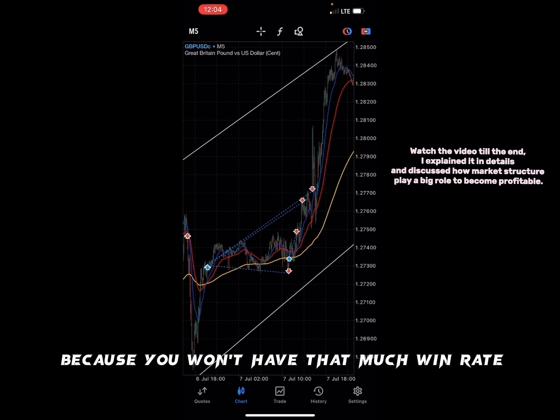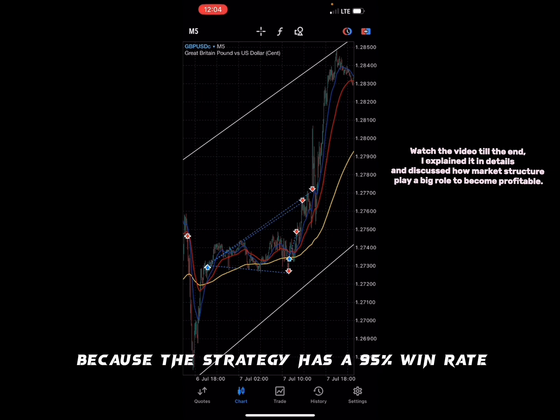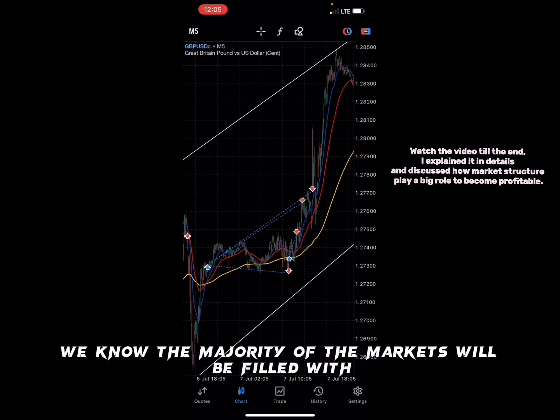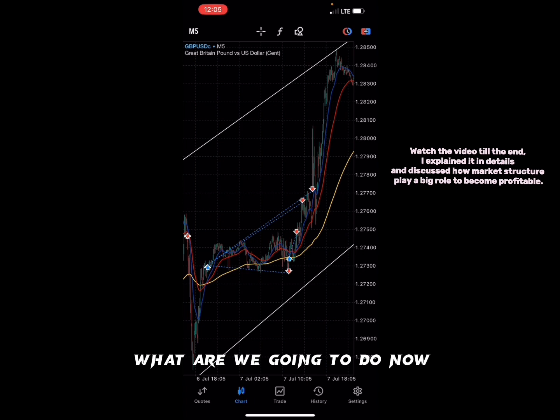Don't enter, because you won't get the much win rate, because this strategy has a 95% win rate, guys. This is legit. I want you guys to go try this out and come back and tell me the results. You understand? We've known that in the 1 hour the market is trending upward. We know the majority of the markets will be filled with buys. What are we going to do now?